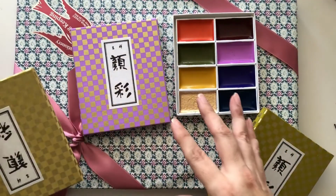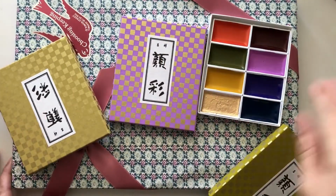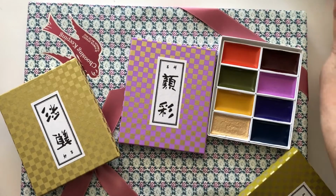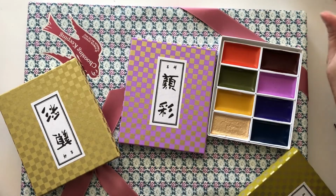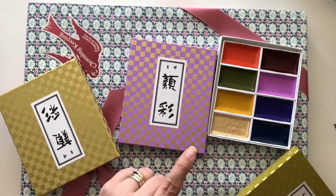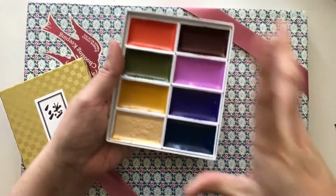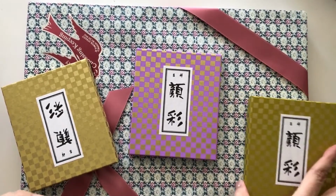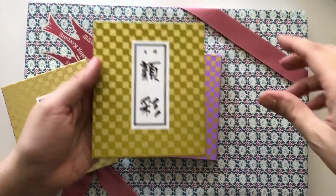Now, can I remember what these are? Let's see. Maybe I'll just have to go on the website. So the 1960s one is this. Okay, that was my husband interrupting me because he's super excited about this too.